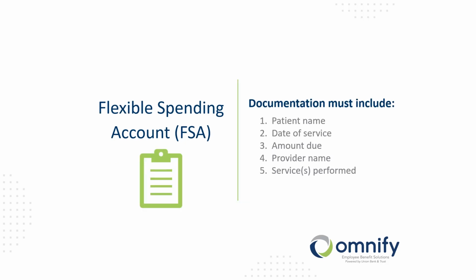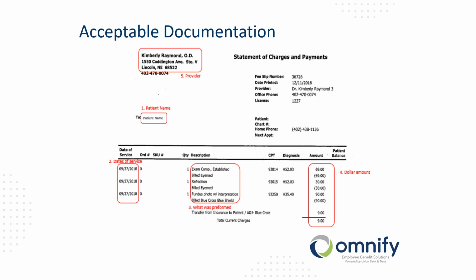As I mentioned, you do have to provide documentation when submitting any claims or spending these funds. That documentation needs to include 5 things. That's the patient name, date of service, the amount that was due, the provider's name, and the services performed or the item purchased. In general, we say that an explanation of benefits is the gold standard. That's going to have everything that we need on it. Otherwise, an itemized receipt from your provider should work as well.